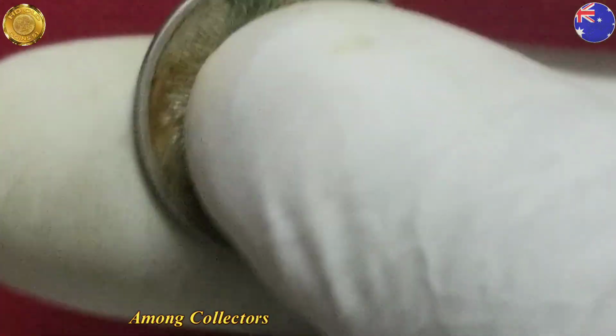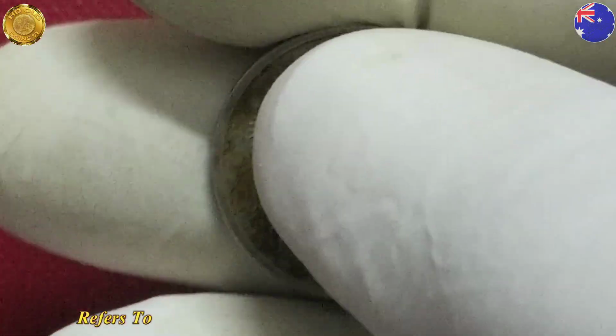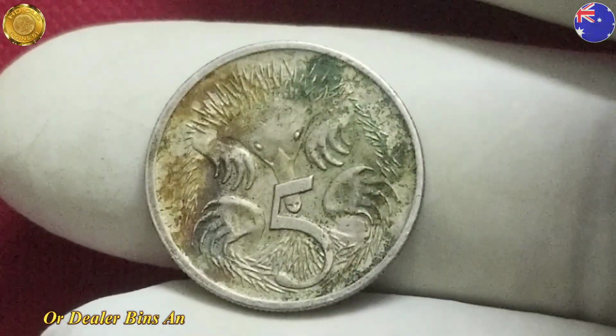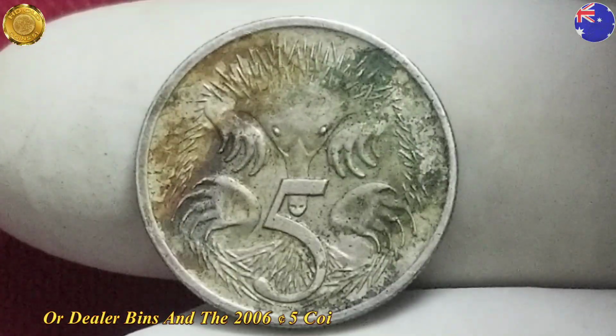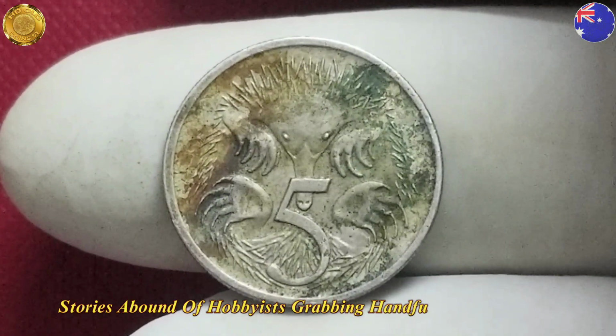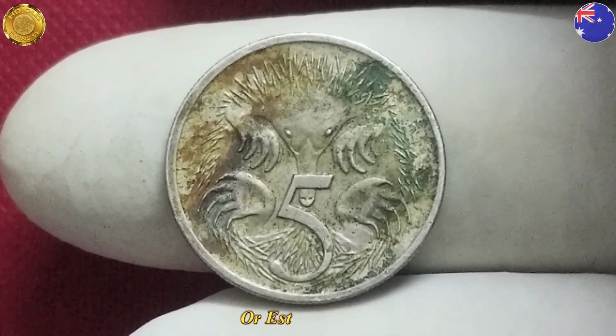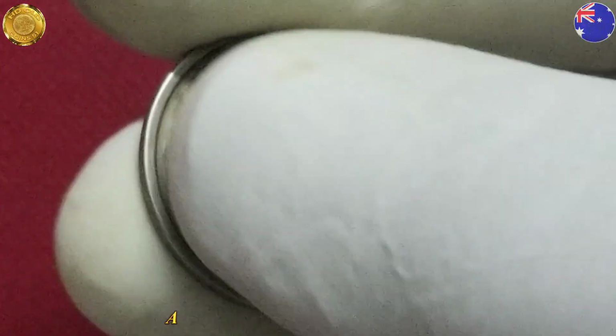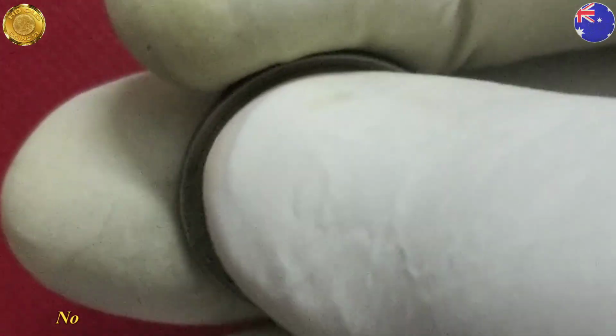Among collectors, the term cherry-picking refers to finding these rare variants in bulk coin lots or dealer bins. And the 2006 5-cent coin is a cherry-picker's dream. Stories abound of hobbyists grabbing handfuls of coins at flea markets or estate sales, only to discover that one shimmering anomaly among them, a mistake that escaped the mint, now worth hundreds.